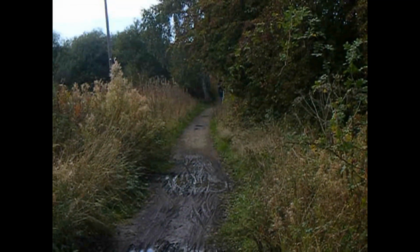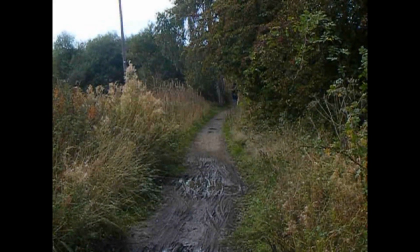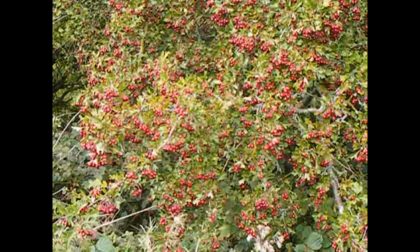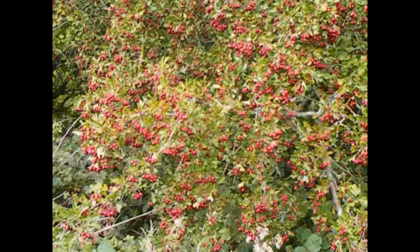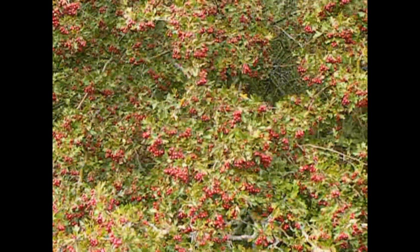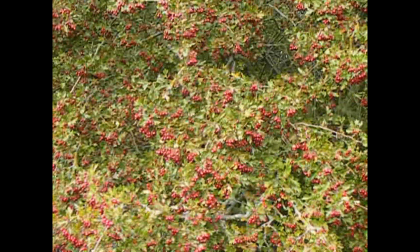Anyway, I can hear a couple of birds on this walk. I couldn't hear any on the last one. These berries will soon be eaten up by fieldfare and redwing, and blackbirds as well. Some continental blackbirds.